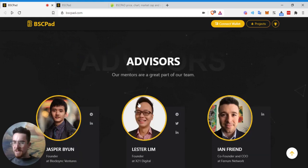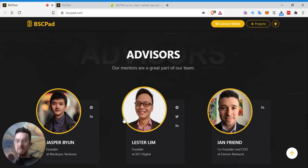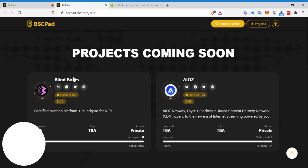For team members, Jasper Bune is working on BlockSync, and Lester is the actual founder of BSCPAD. The co-founder and chief operating officer is Ian Friend. The current projects being launched are these blind boxes, which is to be announced, and then AIOZ, which is a layer one solution, a content delivery network.